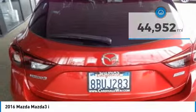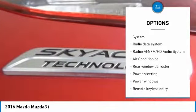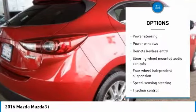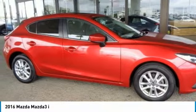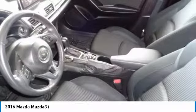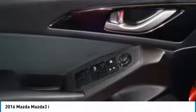Here are some of this vehicle's great options: traction control, air conditioning, dual airbags, power steering, four-wheel disc brakes, fog lights, rear window defroster, trip computer, power windows, electronic stability control. Take this vehicle for a spin and see why so many shoppers are now proud owners.